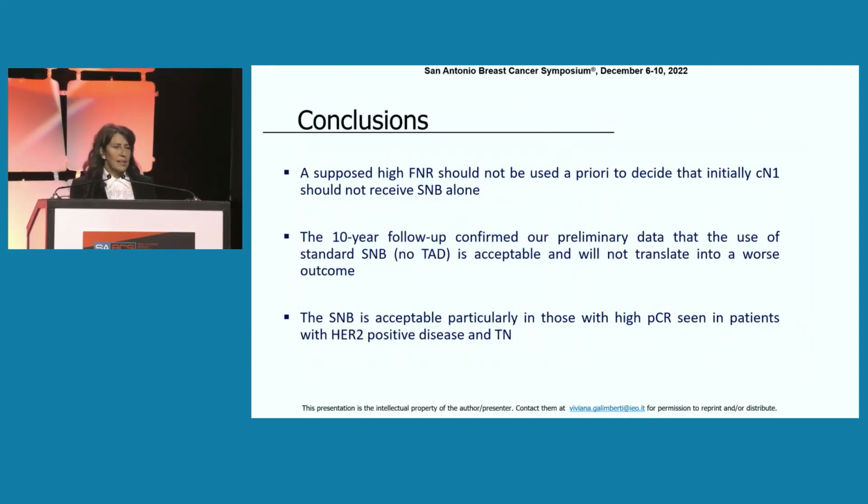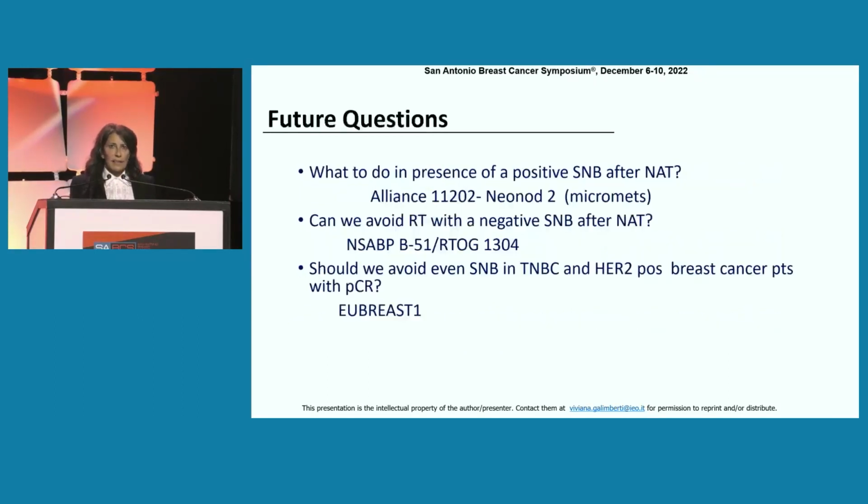So our conclusion is that the 10 years of follow-up confirm our preliminary results: the use of a standard technique with radiotracer alone, no clip, is acceptable because it did not translate into a bad outcome, particularly in those that had a good pCR. There are some trials that are going to answer some questions that are not resolved. For example, what to do with the positive sentinel node after NACT, whether we can de-escalate radiotherapy with pCR in the axilla, and finally, whether we should even avoid sentinel node biopsy in triple negative, but this starting with a negative axilla.